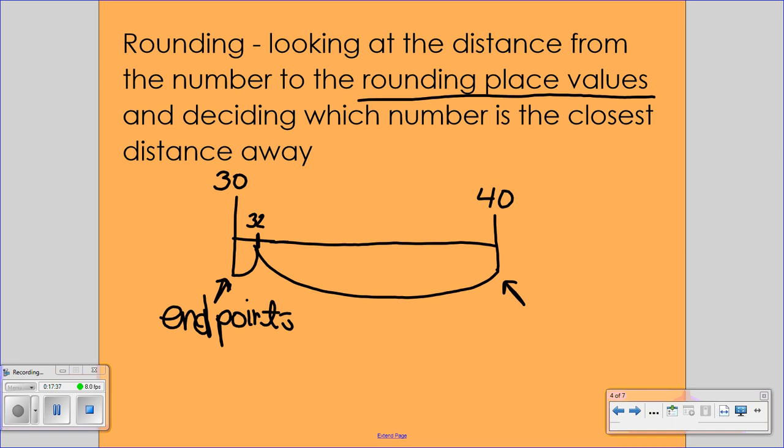From 30 to 32, that's only a distance of two spaces. But from 32 to 40, that's a distance of eight spaces. So which endpoint is closer? If I'm standing at 32, am I closer to 30 or am I closer to 40? Dylan, what do you think? 30. I'm only a distance of 2. Closer to 30. That's what that definition means.